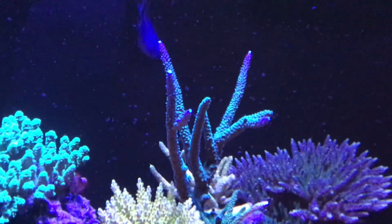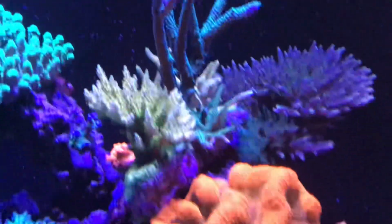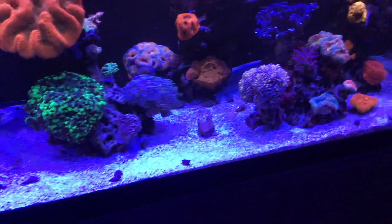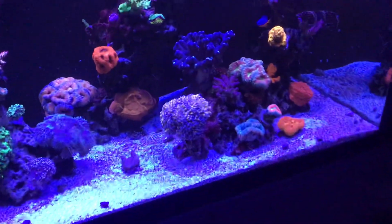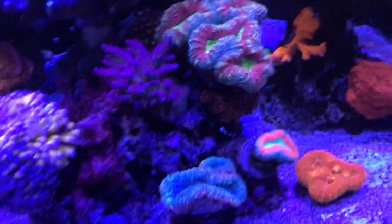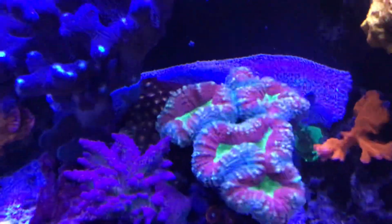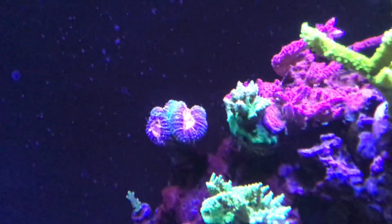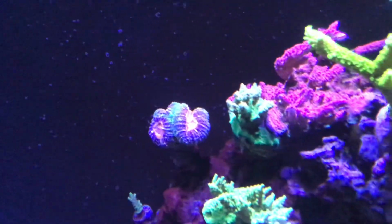This guy too, just shooting straight up for the light. So yeah, I'll just take a couple of shots just to kind of show you how things are doing and to document for my own purposes. Still going crazy with the Lobos. I think I'm done buying, but have managed to find some really beautiful specimens. This one's still my favorite. Rainbow Lobo there, look at the colors in that thing.